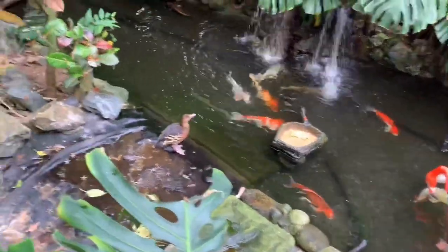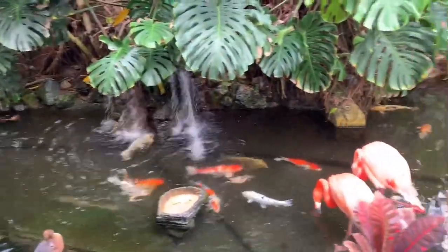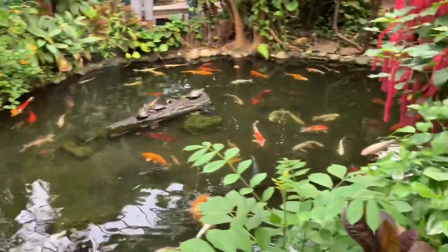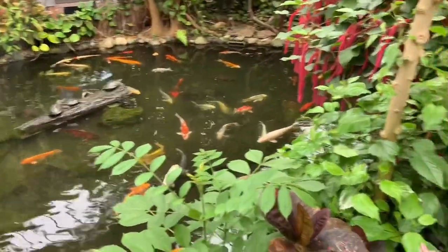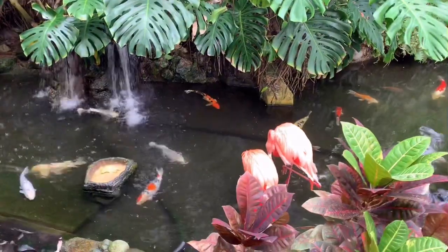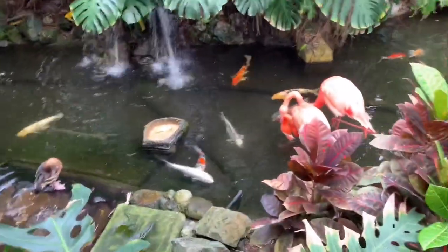Guys, we are here today at Victoria Butterfly Garden and it is really humid here inside. It's very hot. And the Victoria Butterfly Gardens is located in the Greater Victoria region of Brentwood Bay, British Columbia, Canada. And this is one of the most popular tourist sites in the Victoria area.